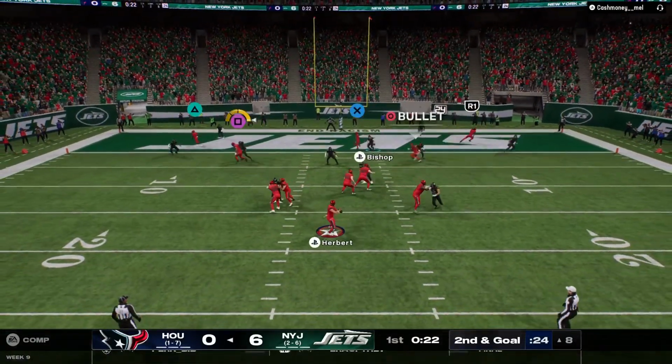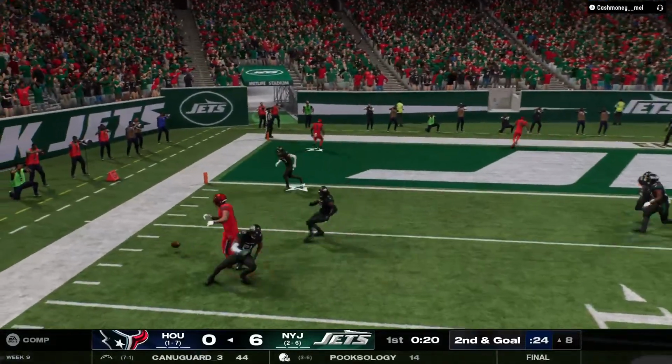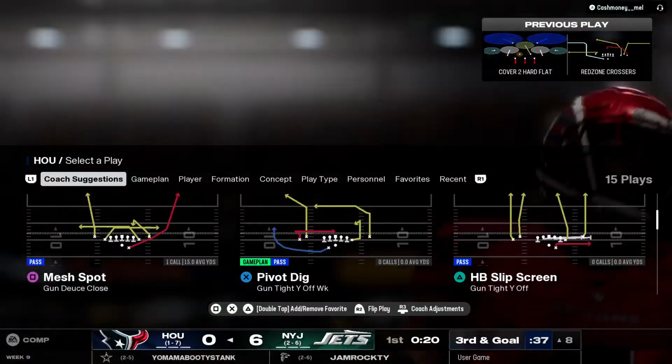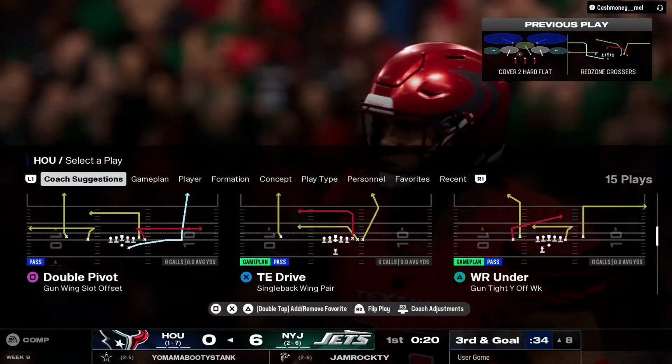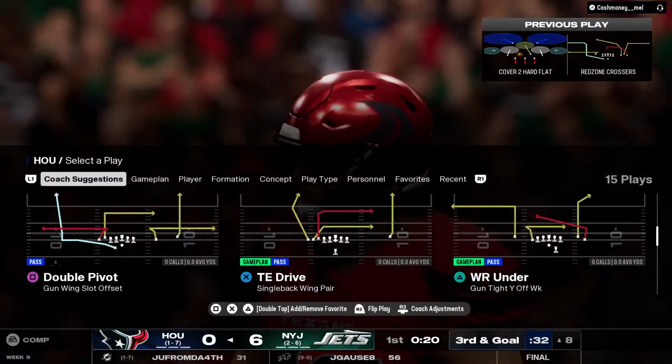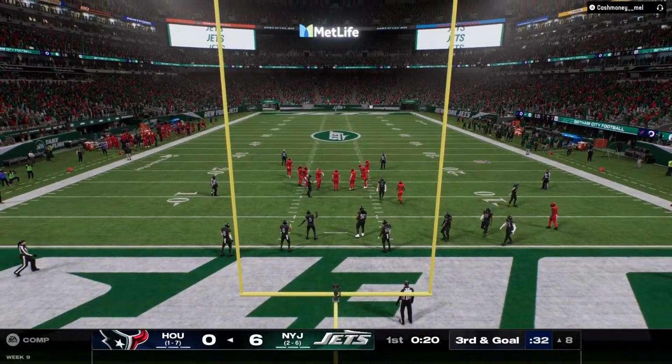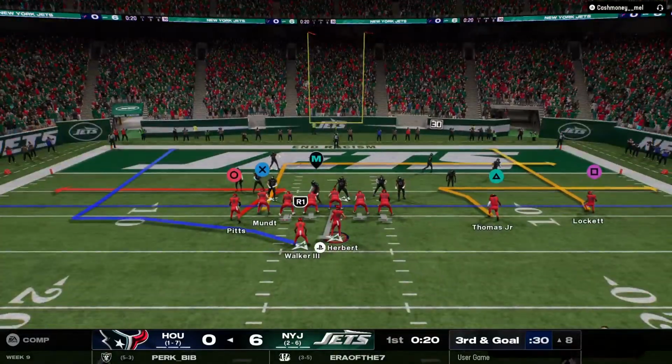Shotgun snap to Herbert. Defender arrives right as the ball does, and the hit knocks it free. Incomplete. See the pass, time up your hit, and jar that ball loose. Not a lot of players are hanging on through a well-placed hit like that one. Buckle up. It's 3rd and goal.